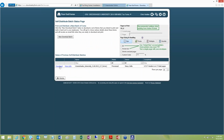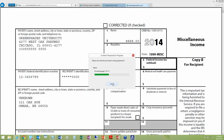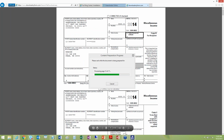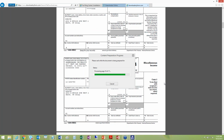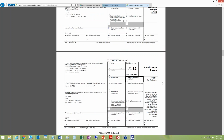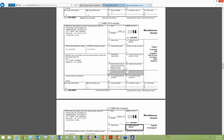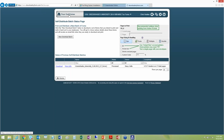But if you just want to come in here just for the heck of it and be able to view those forms at any point, you can certainly do that. You can see right here, if I come in here and let me just shrink it down a little bit, you can see that I've got all those 1099s back to back. So whether you're choosing to print these out to blank paper or if you just want to download these for your records, it's an easy way to store those 1099s, and you can store those locally that way. So you don't necessarily have to keep the data hosted on Greenshades for multiple years.